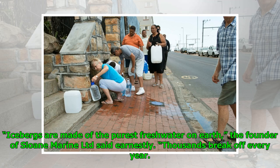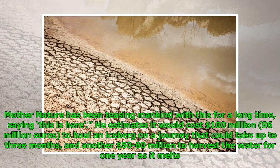Icebergs are made of the purest fresh water on Earth, the founder of Sloan Marine Limited said earnestly. Thousands break off every year. Mother Nature has been teasing mankind with this for a long time, saying, "This is here." He estimates it would cost $100 million (86 million euros) to haul an iceberg on a journey that could take up to 3 months, and another $50-60 million to harvest the water for 1 year as it melts.